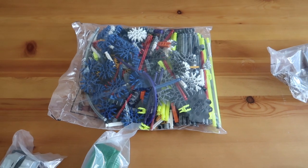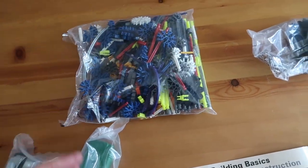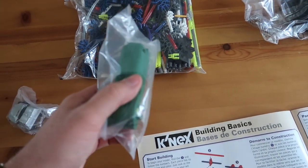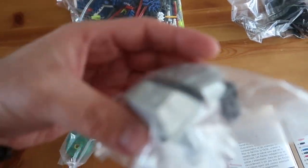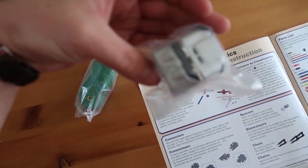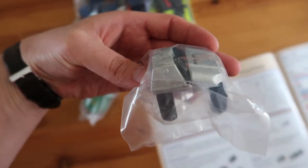We shall see. So we've just got everything out of the box. Got all this stuff. We've got all the bits of track in there. We've got a motor here to drive the lift hill. There's the car for the coaster, which the camera doesn't want to focus on. Come on. There we go. And this is an unimpressed looking Stevie.